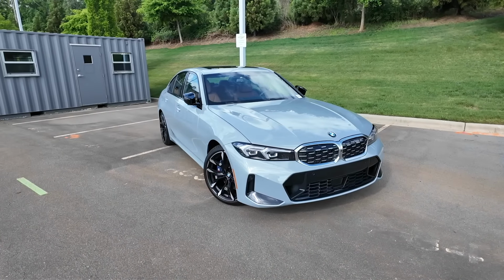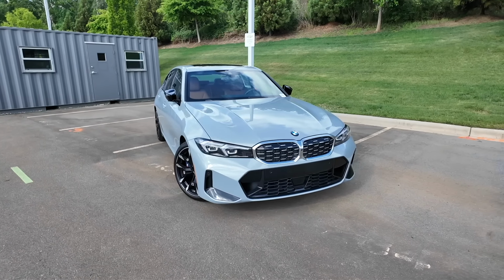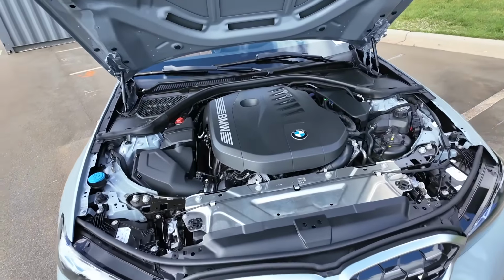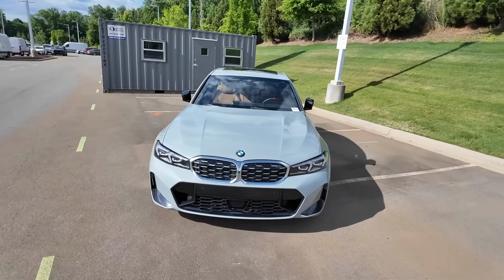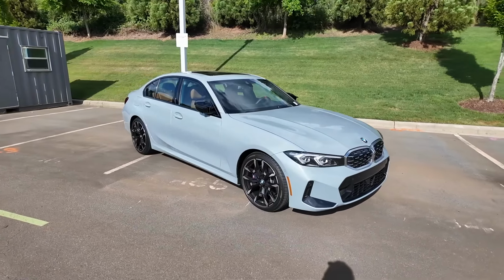This 340 is finished off in Brooklyn Gray Metallic, and they have a starting MSRP just over $60,000. Now this is powered by the 3-liter inline 6-cylinder turbocharged engine. It's paired to both the mild hybrid system along with the 8-speed automatic, and it pumps out 386 horsepower, 398 pound-feet of torque. This model here is rear-wheel drive.